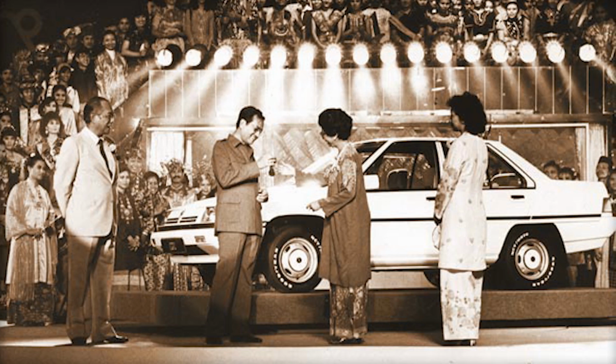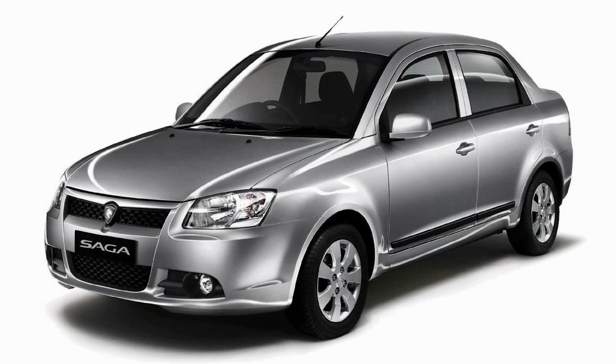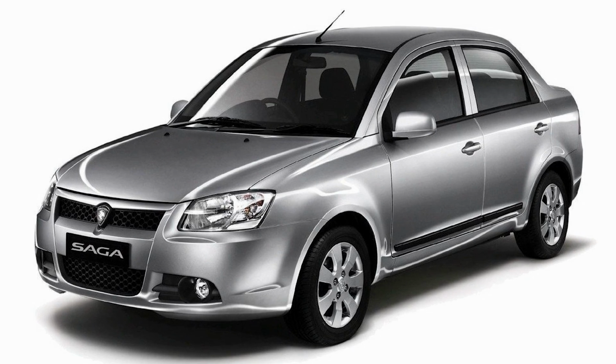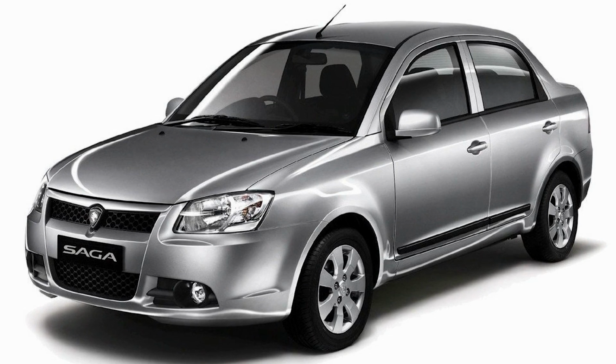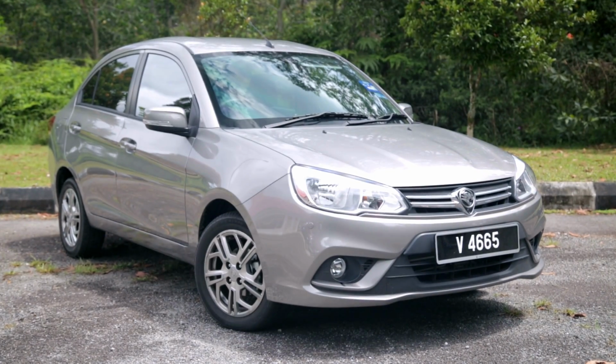First introduced in 1985, the Proton Saga was based on the Mitsubishi Lancer Fiore. Then the second generation was launched much later in 2008, based on the Proton Savvy. Now this one is the third generation, which is not bad looking at all.